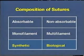Natural materials are those derived from naturally occurring sources, such as animal or plant tissues. Since the withdrawal of catgut and linen in many countries, natural sutures are now only available as non-absorbables in most of Europe. The most common form of natural material is now silk. The advantage of natural sutures is that they tend to be easier to handle and knot. The disadvantage is that they elicit a vigorous tissue reaction.